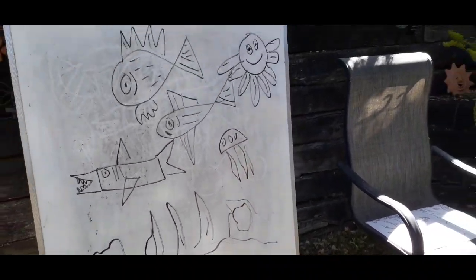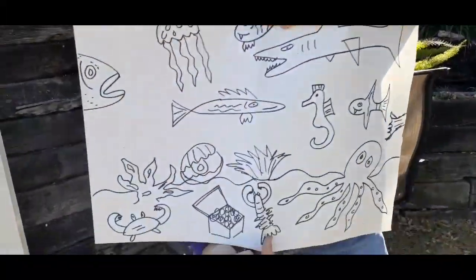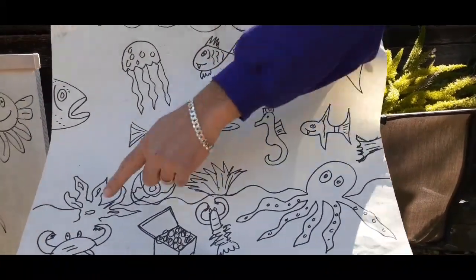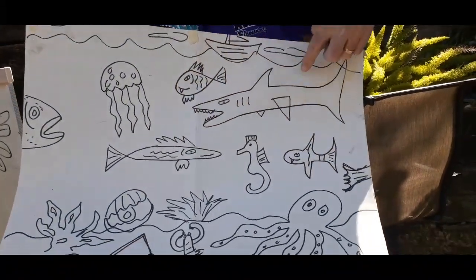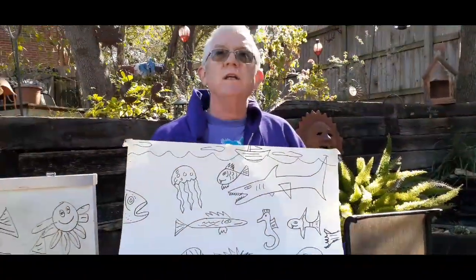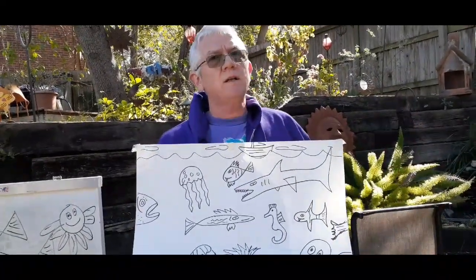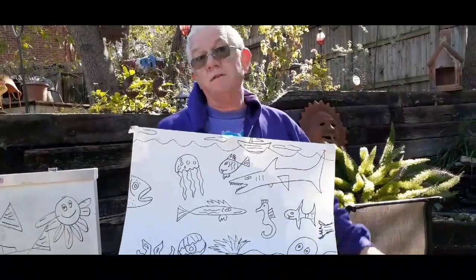I'll show you one big paper, and this will be the last thing I show you. And this has got all kinds of examples. All right, a lobster, an octopus, a seahorse, a long skinny fish, a crab, a fish coming from the side, a jellyfish, a long shark. So there's so many things that you can draw when you're thinking about sea creatures, okay? So here again, be creative, use your imagination, and of course use lots of different colors and try to draw. If you draw one big fish, that's fine, but you might want to draw a whole bunch of different sea creatures.